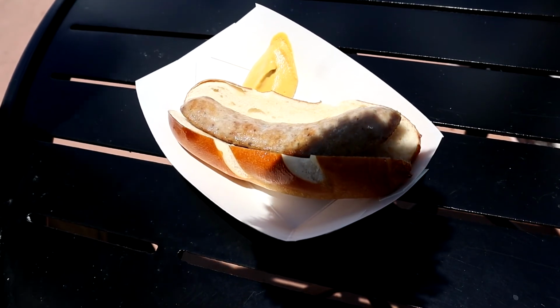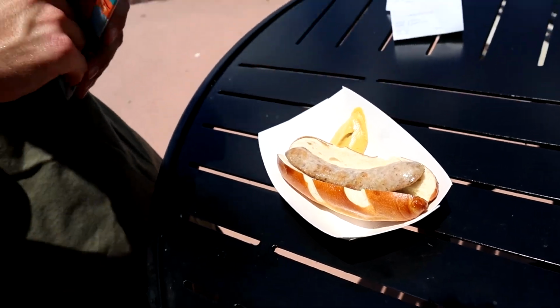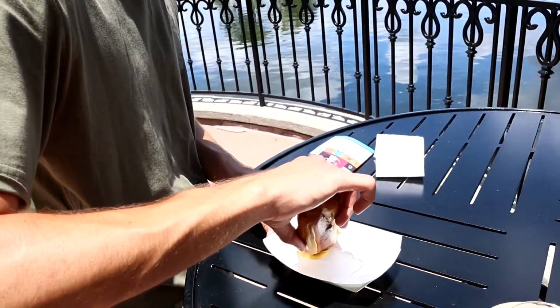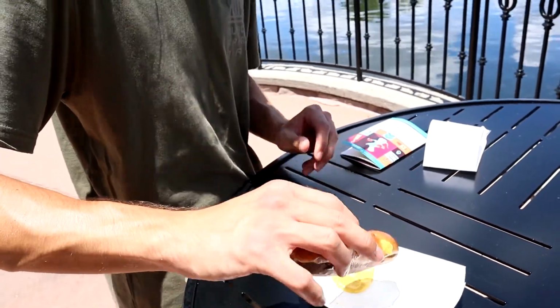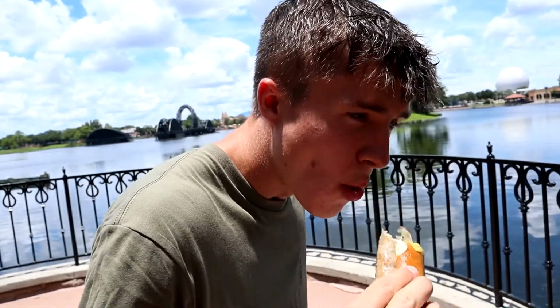So this is the roast bratwurst in a pretzel roll with a little schlorgel of mustard, and that schlorgel is German for squeeze. All right, so I'm gonna go ahead and try this guy. I'm gonna dip it in the mustard here. All right, I'm going to try to make this as least awkward as possible. Here we go. There's a lot of pretzel going on. Tastes like a regular pretzel, but then the bratwurst comes in. Pretty good.